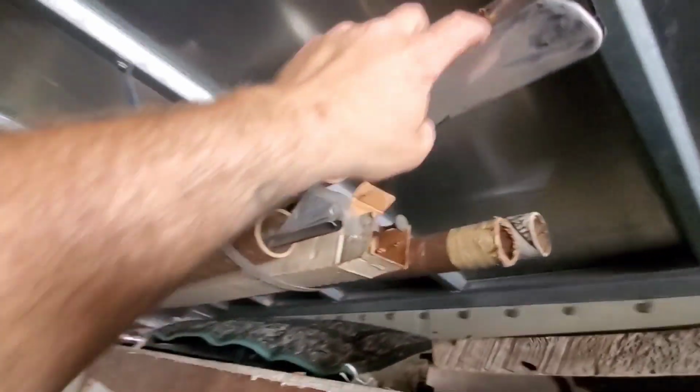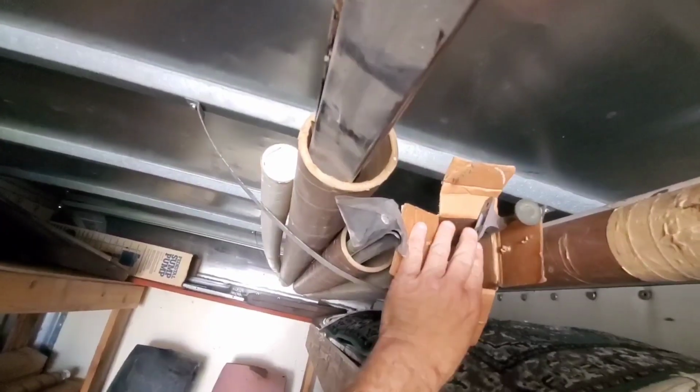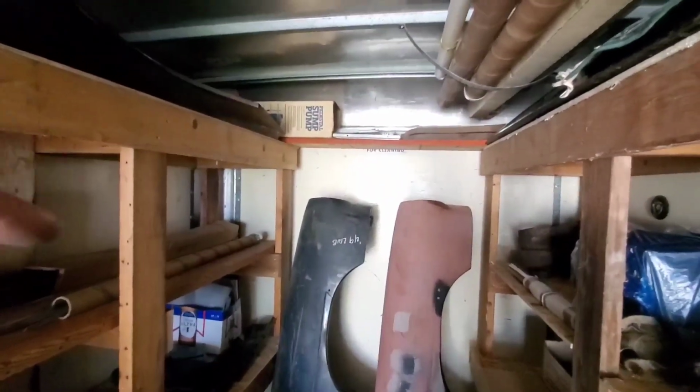A little dust there, but oh, this is cables. Choke, maybe heater cables. So you got, I think, what is that? Two lefts, two right front fenders.